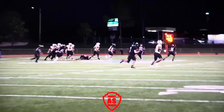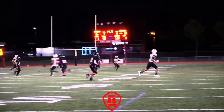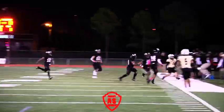Tackle made, but he rolls out. Still looking downfield. Rolling to the sideline. Chased by number 11.